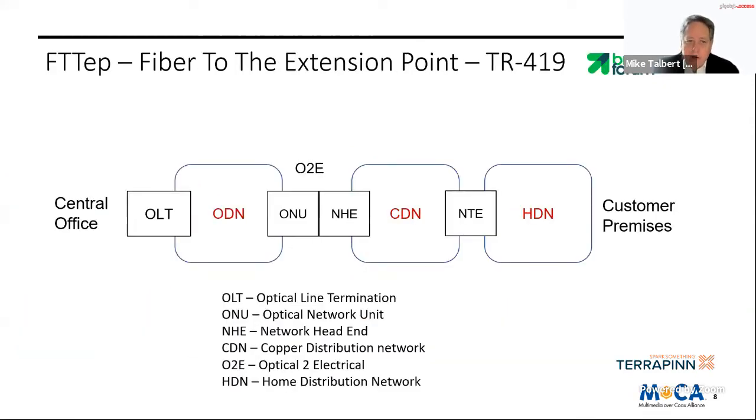The Broadband Forum has been very proactive in this area, authoring TR 419, Fiber to the Extension Point, where we can look at the existing connectivity from the central office through the optical line termination, or OLT, through our optical distribution network. When we then look at the optical network unit, or ONT, allowing for a conversion from optical to electrical, we could then place a network head-end unit for allowing conditional access. That conditional access could then be distributed through a copper distribution network using existing facilities, i.e. coax, i.e. twisted pair, to allow for the distribution into the premise, specifically or probably primarily effective in multiple dwelling units or larger buildings that have existing structure.